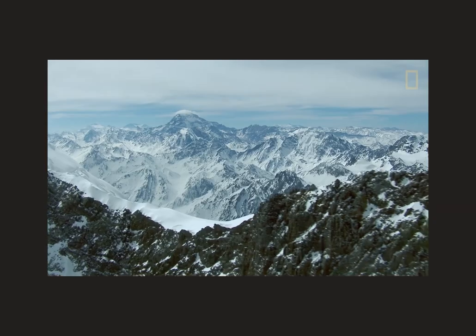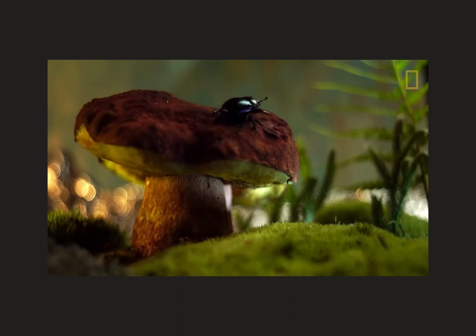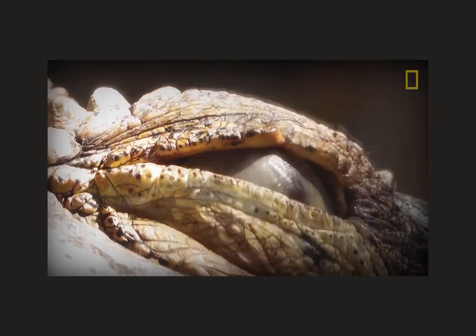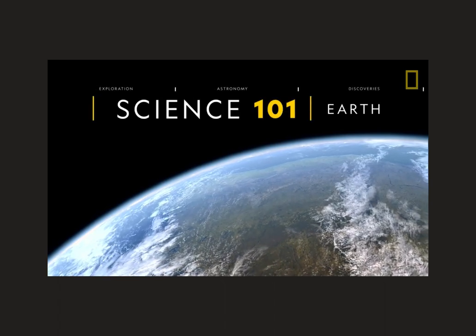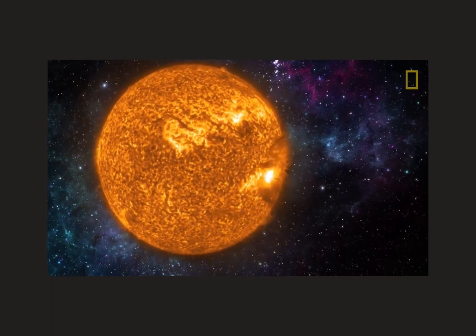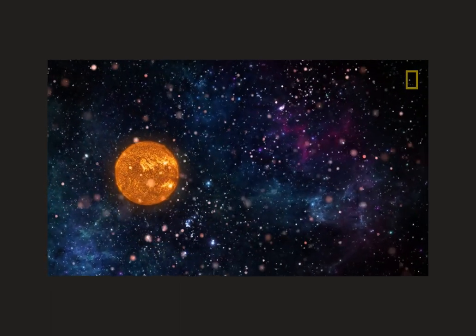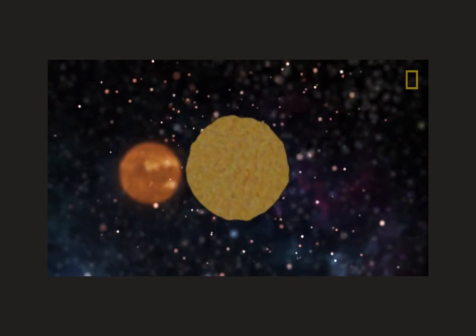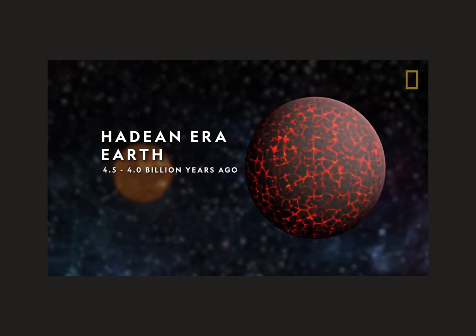Earth, the only planet known to maintain life, a product of scientific phenomena and sheer chance. This blue speck in space holds the past, present, and future of our very existence. Approximately 4.5 billion years ago, the Earth formed from particles left over from the creation of our sun. Gravity drew these particles together to form pebbles, which then formed boulders and eventually the Earth.